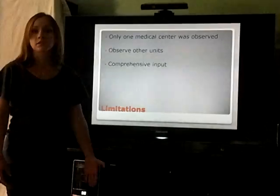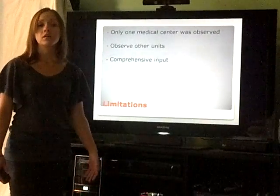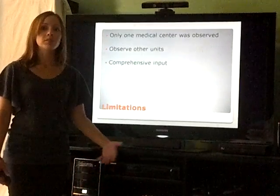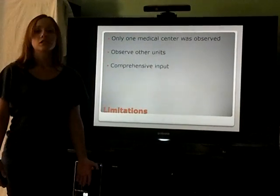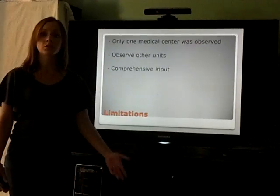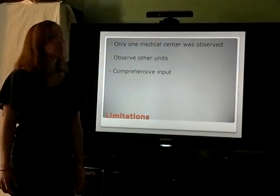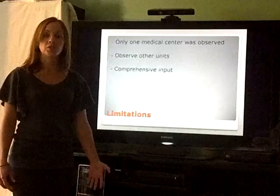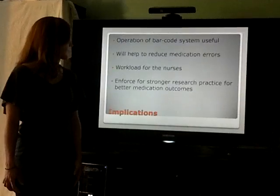The limitations for this specific study done in Taiwan: it was only done in one medical center, so more centers need to be observed to get better, more reliable results on the nurse activity, maybe the knowledge, and their use of technology, all in all. More units need to be observed, like emergency rooms. Instead of just one specific unit, this was a neurological unit, so it needs to expand more to get a better result. Also, nurses need to have a comprehensive input, yearly records of their use of the technology, what they're doing, and any complications that occur, to give better information for the studies that will be performed.